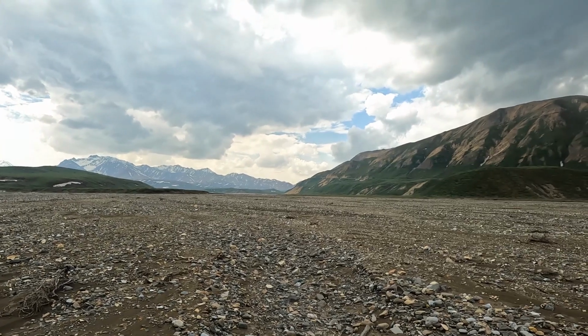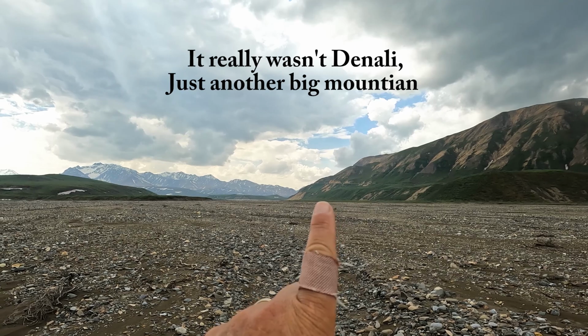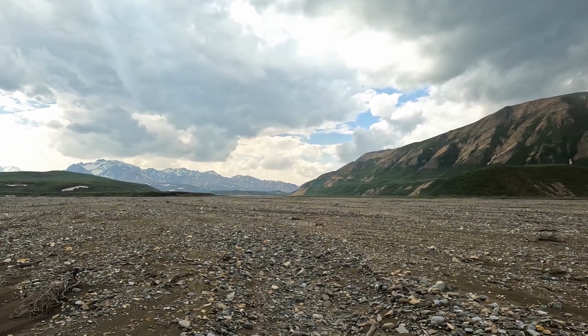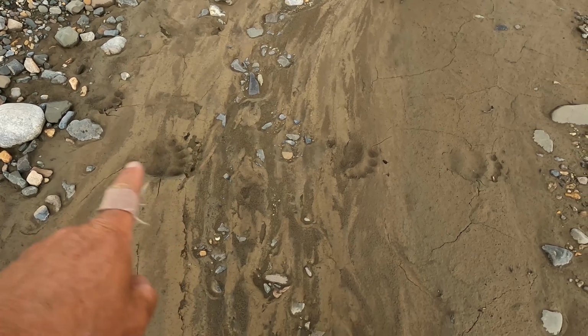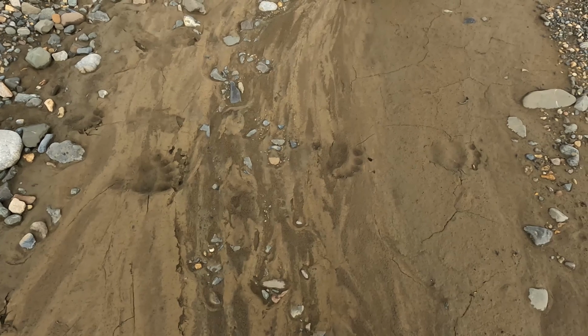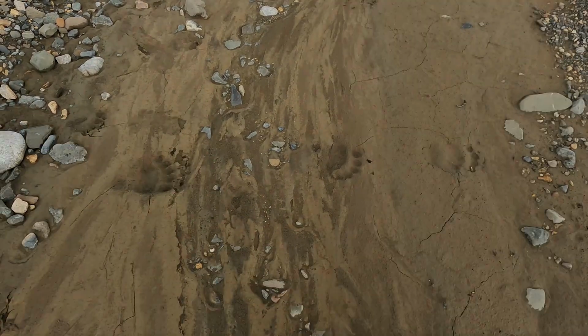Well, you can see Denali. I don't know if you guys can on the camera here in the video, but it's right there. You can see the mountain back there sticking up. Here's some bear tracks. 1 track, 2 tracks, 3 tracks. Yeah, that's a big bear.